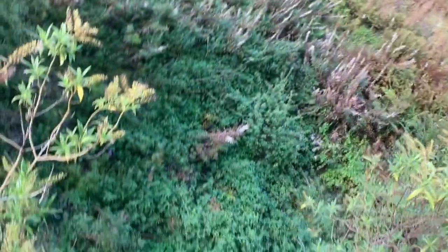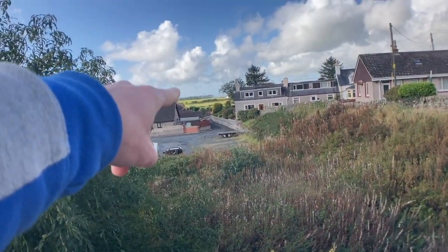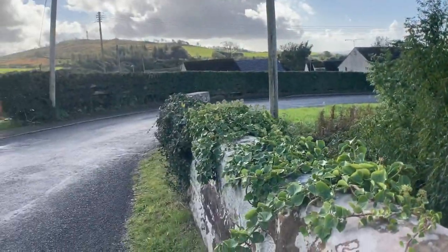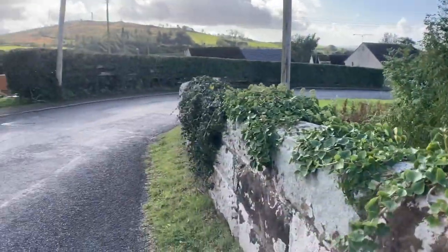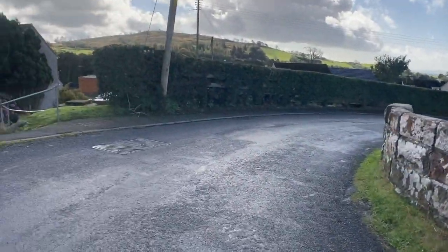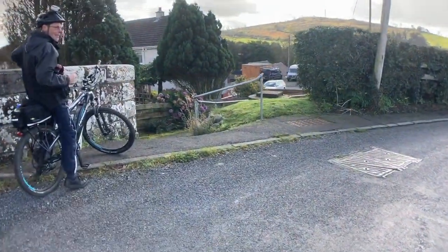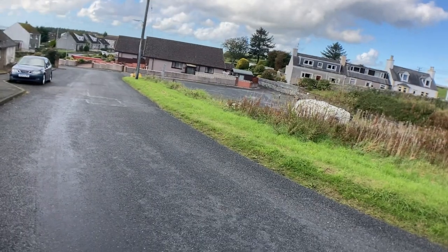So if you see, down there, if we go down to the car park bit, it's there, Dad. That's the site of the old station, Glenluce Station. It closed in 1965, when Beeching shut it down.